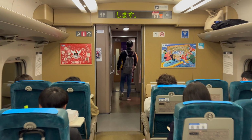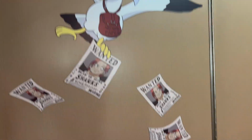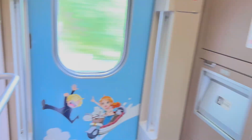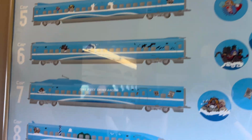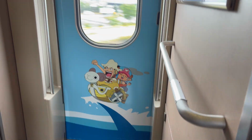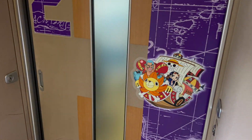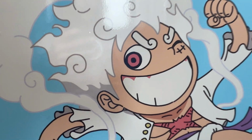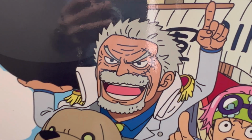But this time there was a One Piece Shinkansen, and it was really cool because the whole Shinkansen was blue and it had a bunch of characters both on the outside and inside. Every little section of the train had different characters. It was so nice. There were also quotes of some of those famous characters in between wagons, in between different parts of the train. You would also see stickers of characters, combinations of Luffy, then Zoro, maybe some Marines. Then you see some other pirates.